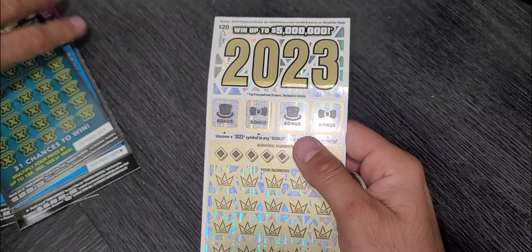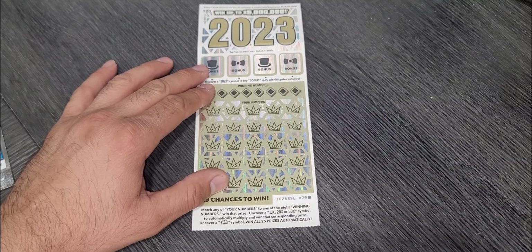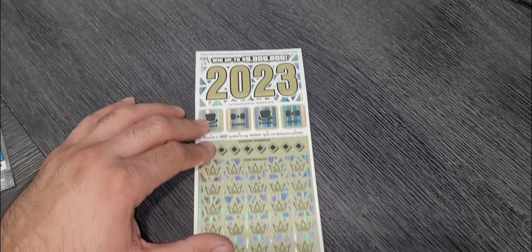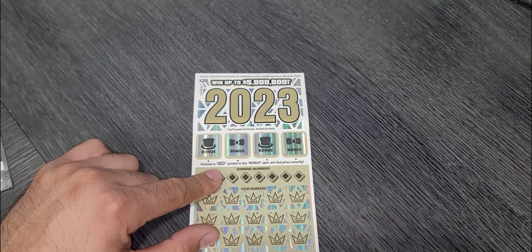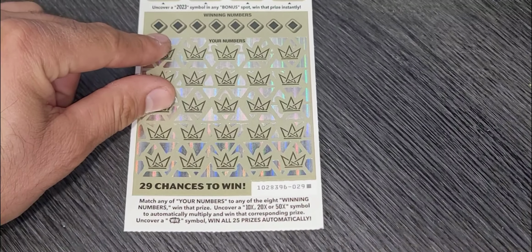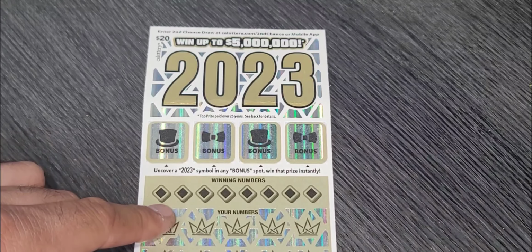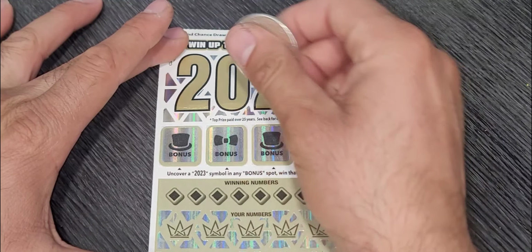So we're gonna start with 2023. This is ticket number 29, the last ticket in the book. In the top area, we have to find the 2023 bonus, and we have winning numbers: 10x, 20x, 50x, and win all. Come on, 2023. Good luck for everyone. Let's go.